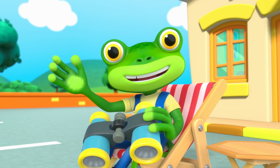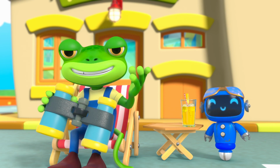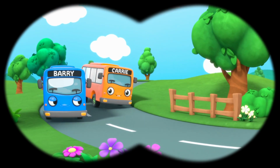Hello there, everyone. Gecko here. It's a lovely sunny day, so I thought I'd do some bird watching. Oh, look! It's the twins, Barry and Carrie.